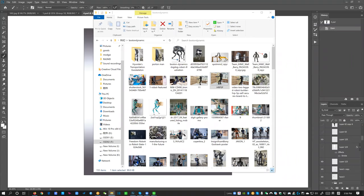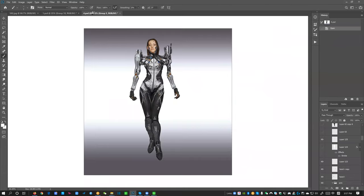Oh, let me see. Where is it? Even if you've got anything else that you haven't put on ArtStation, it'd be cool to see it. Okay. Let me see. This screen lag is crazy. There we go.